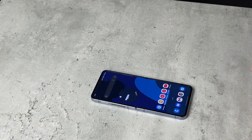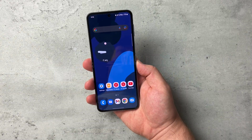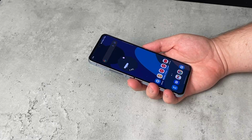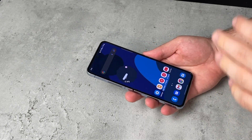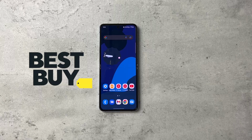So today I'm going to dive into why I switched to the Samsung Galaxy Z Flip 4 as my daily driver. Now, while I do have the awesome opportunity to check out a bunch of different phones on the channel, I've been particularly excited for the Z Flip 4.